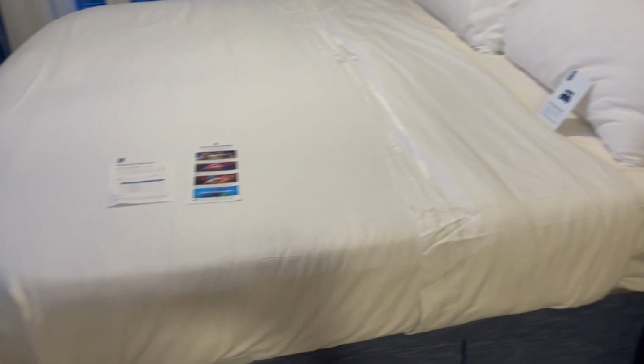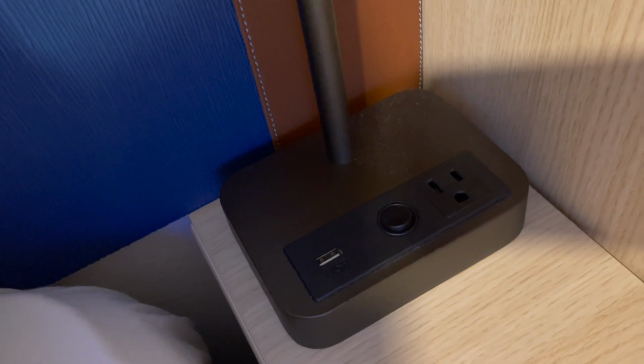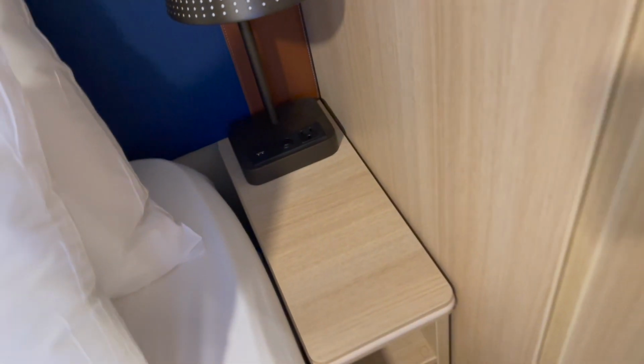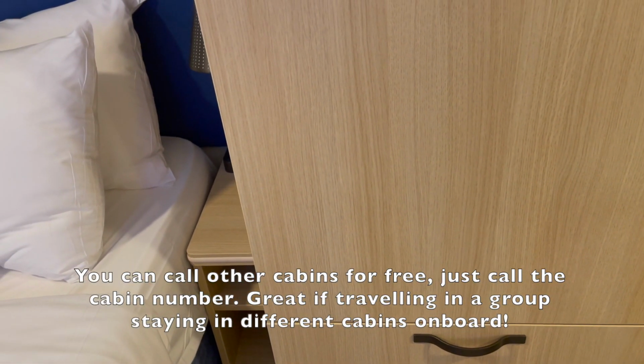big double bed, big TV. To either side of the bed, you've also got USBs in there, so you can plug your phone in and charge it at night as well. And that's on either side of the bed. And then the phone's on the other side as well, so you can call if you want pizza or need any help with anything at any time.